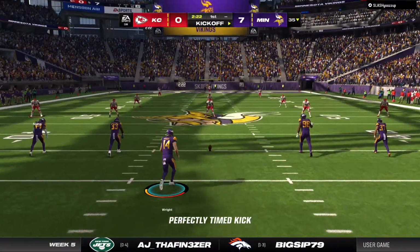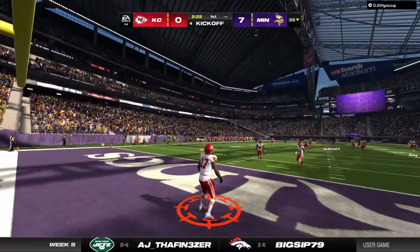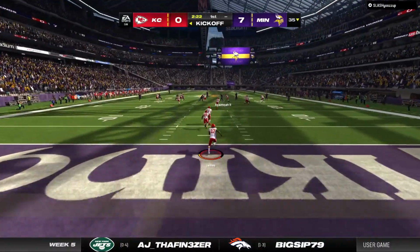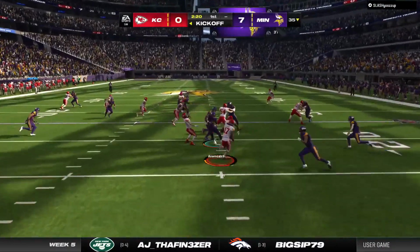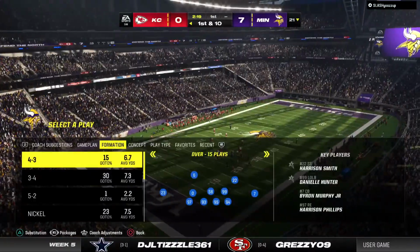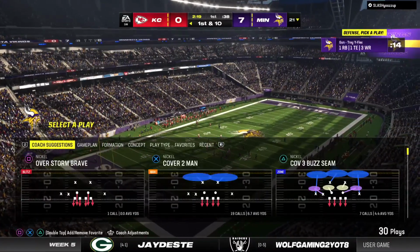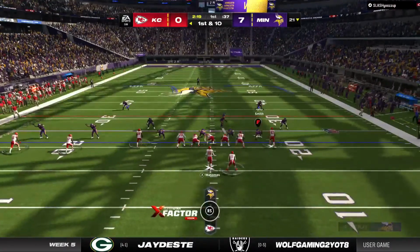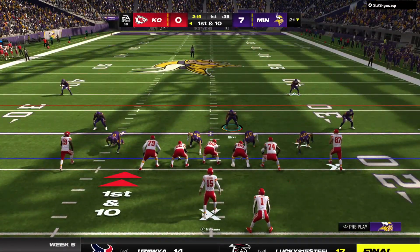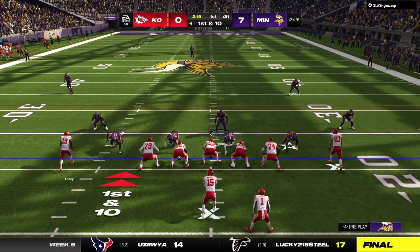Set now to kick this one away, and off it goes. And here comes a return from the middle of the end zone. And tackled at the 21-yard line, so a net negative there of 4 yards. The Chiefs offense about set to begin this drive.